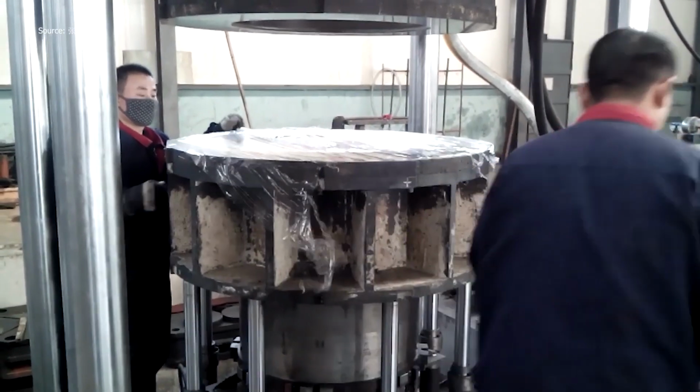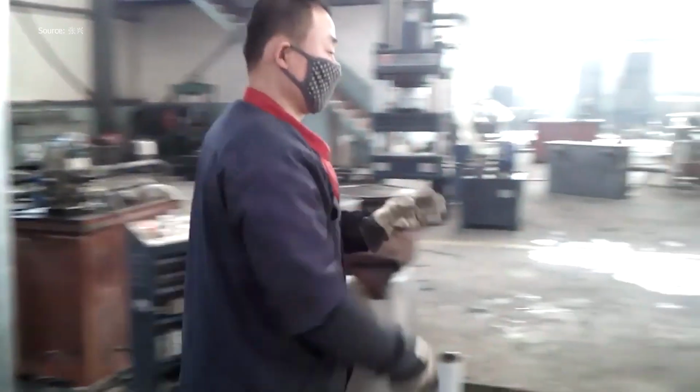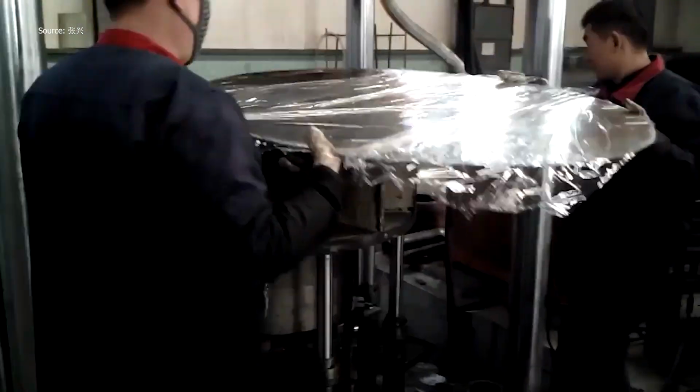Steel blanks of 400 mm diameter and 1.2 mm thickness are deep drawn into pans using hydraulic presses rated between 500 and 2,500 kilonewtons. A typical setup uses 1,500.